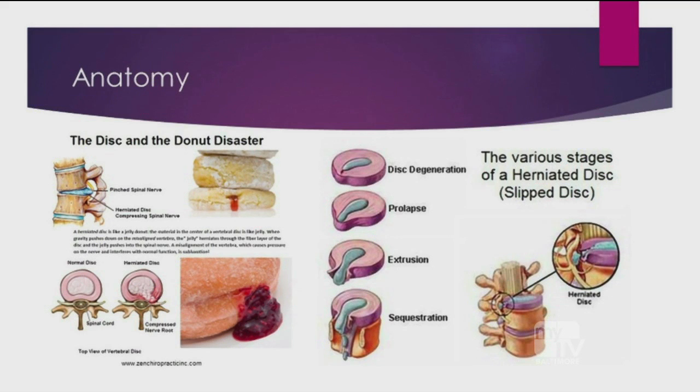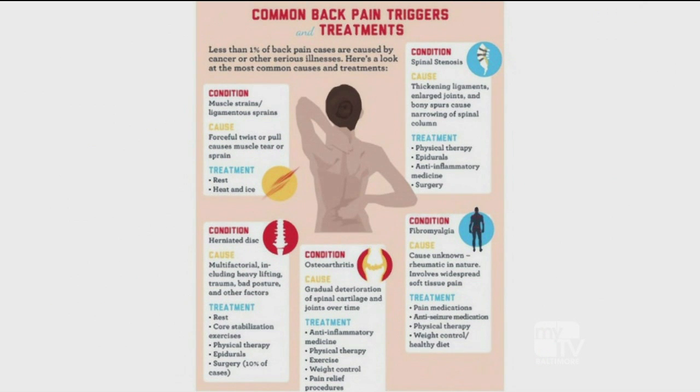Okay, and so let's talk about the symptoms. Is it just pain? Yeah, most of the time it can be pain, but also numbness, tingling, and in extreme cases, weakness. Oh, wow. All right. So let's say that we come to you and we have some of these symptoms. Then how do you diagnose that that is actually what it is? The gold standard test is what's called an MRI of the back or neck, magnetic resonance imaging.